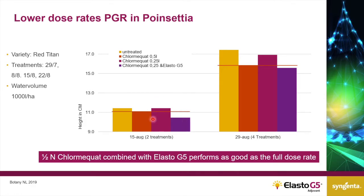At this stage, early on, this is the height in centimetres, sitting around 11 centimetres there. So what we've achieved is a better level of plant growth regulation by this half rate with the Elasto than we have by the chlormequat at full rate itself. By spreading that active ingredient over the leaf well, we've taken this rate, spread it over the leaf very well, and improved the efficacy over the full rate.